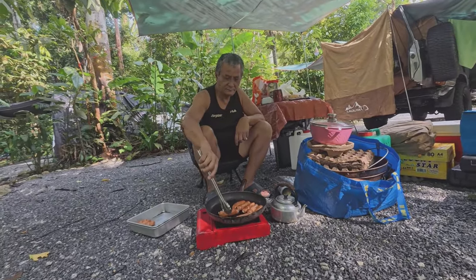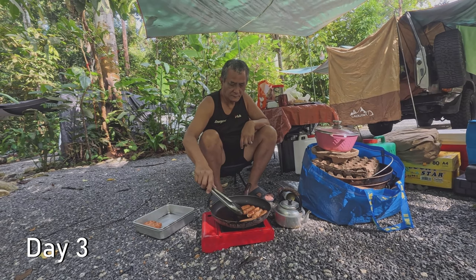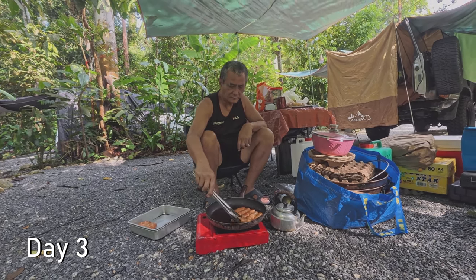It's the third day, and it's our turn to prepare breakfast. We are having barbecue sausage with egg and bread.